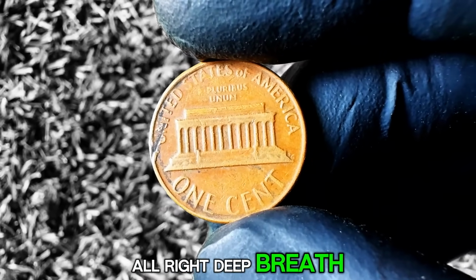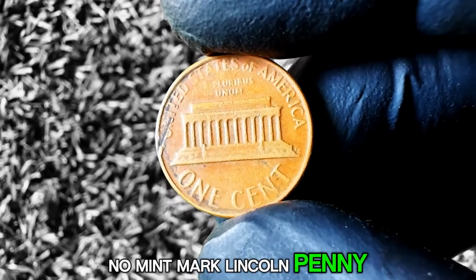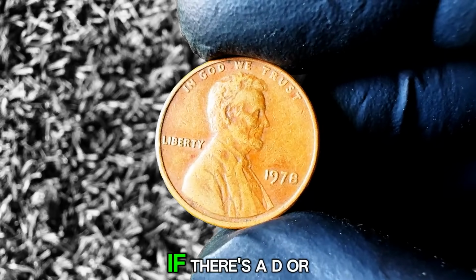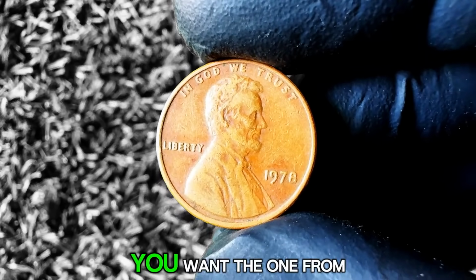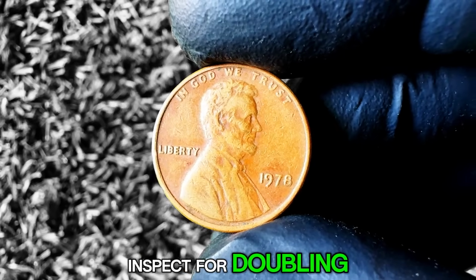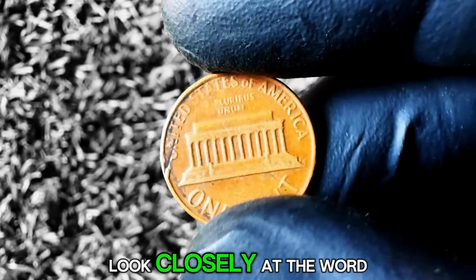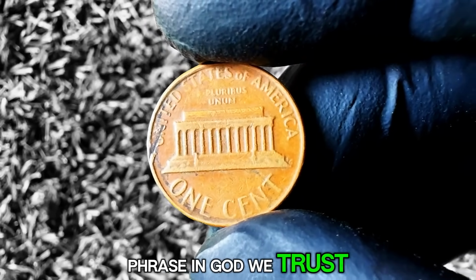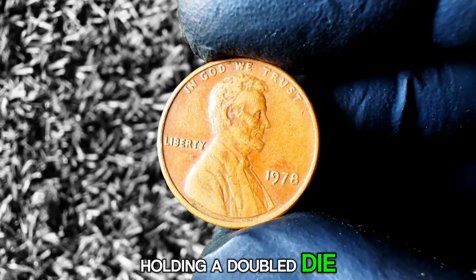All right, deep breath. Let's get back to business. So how do you know if your 1978 No Mintmark Lincoln penny is worth a fortune? Look for No Mintmark. If there's a D or S under the year, it's not the $1 million penny. You want the one from Philadelphia, which means no letter under the date. Inspect for doubling. Use a magnifier or a macro lens on your smartphone. Look closely at the word Liberty, the date 1978, and the phrase, "In God We Trust." If the letters appear to be slightly shadowed or doubled, you may be holding a double die error.